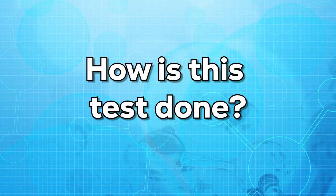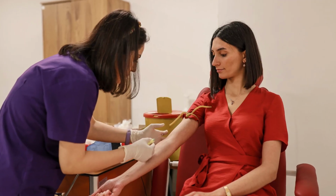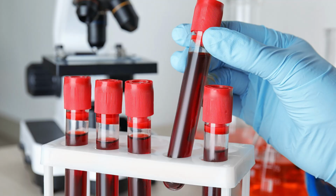Now, let us see how this test is done. For this test, a small sample of blood is withdrawn from the vein of your arm. The sample is then collected and sent to the lab. The results usually come in 3 to 4 days depending on the lab.